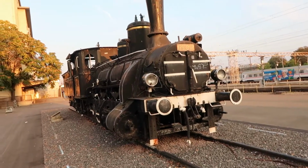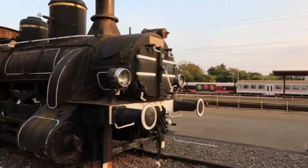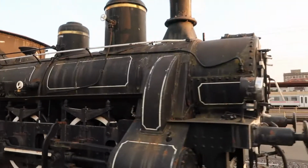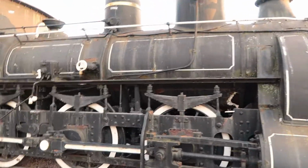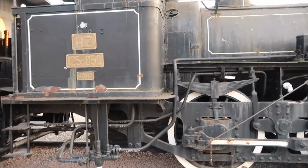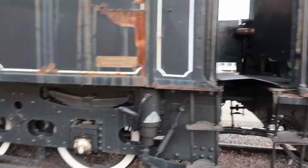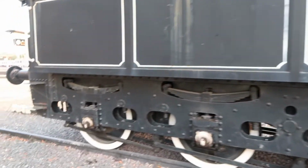Here is a really nice old train, so you can imagine when this was in operation and running. I always love the old trains. There's something very, very nice about all of the old trains. So here we go. We have got the number of it here. I'll show you around the other side and the back of it.